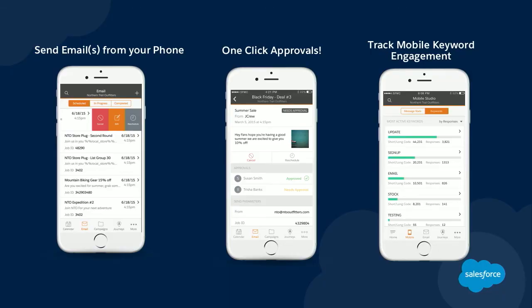So that's really the overall high-level view of the mobile app in terms of what it's doing. As we look at kind of the future in terms of what we want to work on, there's some 3 key areas that we're focusing on pretty much for the next few months. So the first one is send email.